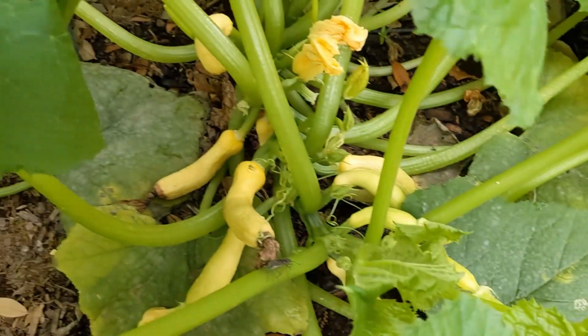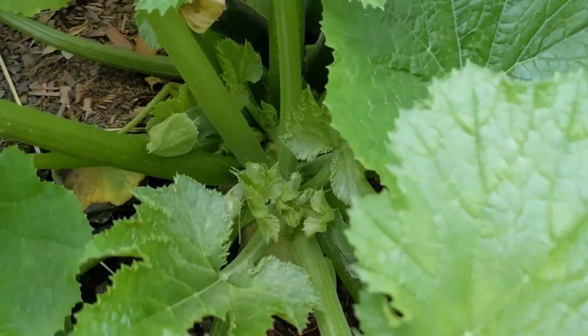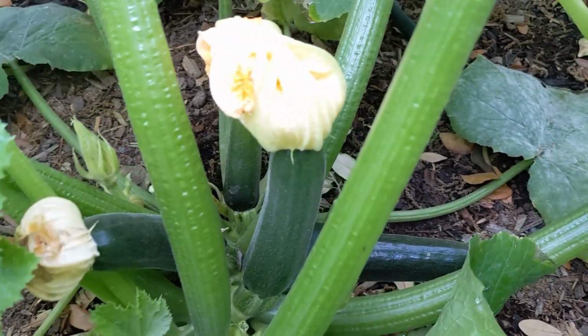The yellow summer squash are doing great. Lots of them coming on. And even the green zucchini. There are several of them that will be ready to pick this week.